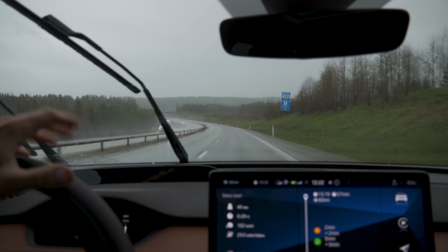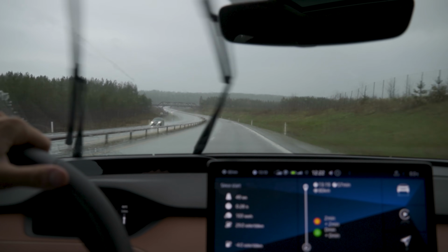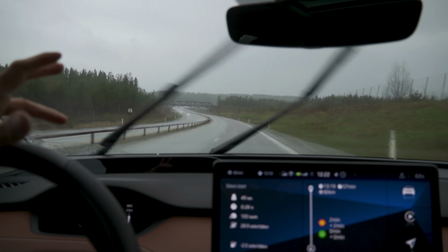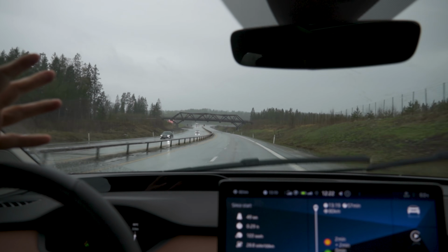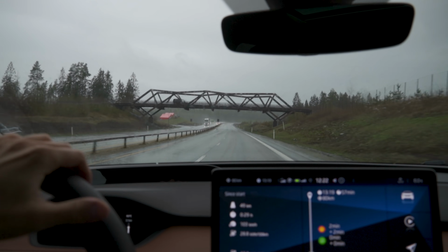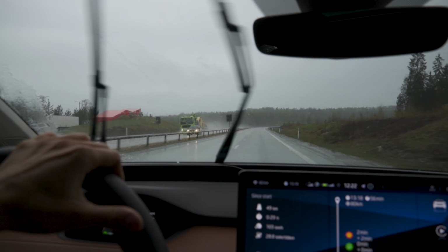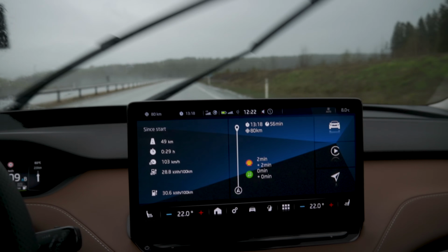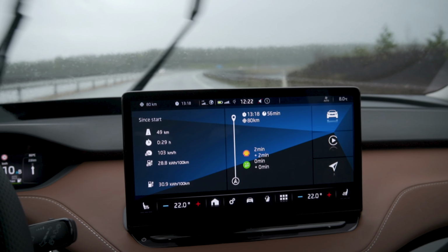From videos and tests I've seen online, this car shouldn't be more inefficient than the ID4. It should be about the same, or in some cases it's even more efficient, but it's just as quiet and even more comfortable. This is even a bit softer in the suspension setup. This thing rides beautifully. And guys, this infotainment system here, to my big surprise, is better than what you find in Volkswagens.